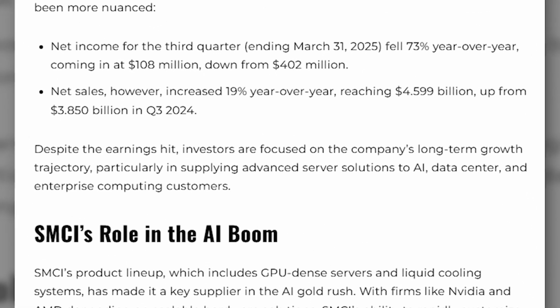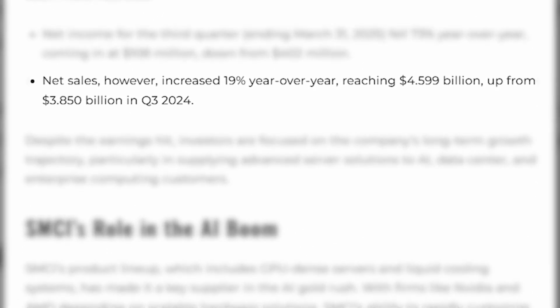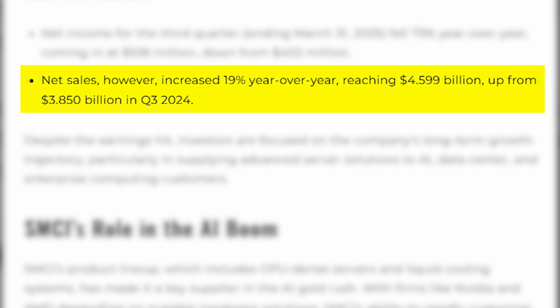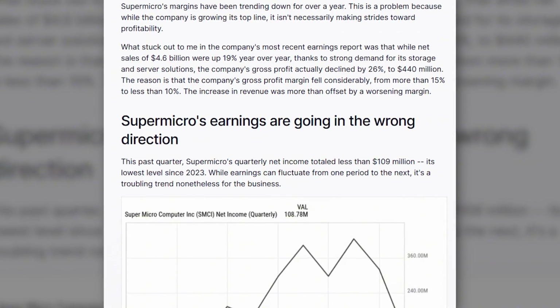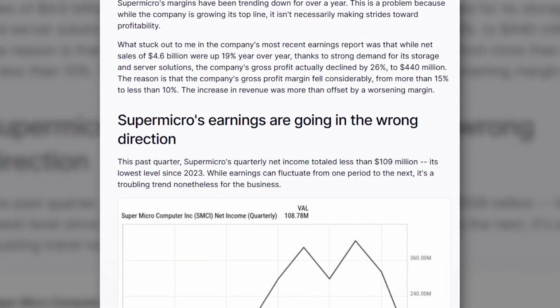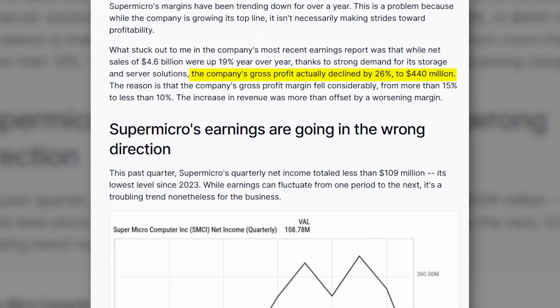On face value, the company's most recent earnings report showed an impressive increase in net sales of 19% year over year, reaching 4.6 billion. These strong sales were based off its strong demand for its storage and server solutions. However, a closer look at the numbers reveals SMCI's gross profit actually declined to 440 million, a worrying decrease of 26%.